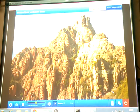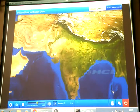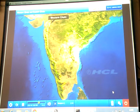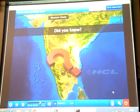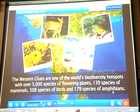The average elevation of the peaks in the Western Ghats is 900 to 1,600 meters. The highest peaks in the Western Ghats are Anaimudi and Dodabetta. Some of the famous hill stations in this range are Mahabaleshwar, Panchgani, Udhagamandalam and Kodaikanal. The Western Ghats are one of the world's biodiversity hotspots, with over 5,000 species of flowering plants, 139 species of mammals, 508 species of birds, and 179 species of amphibians.